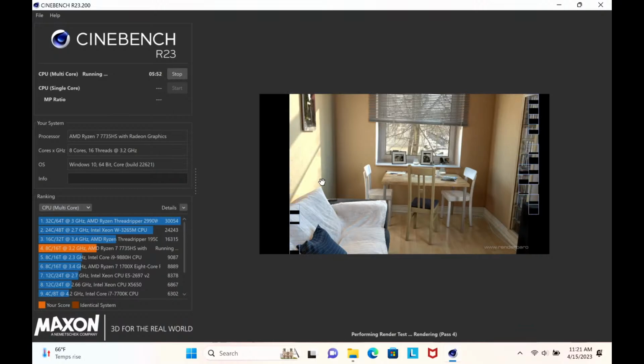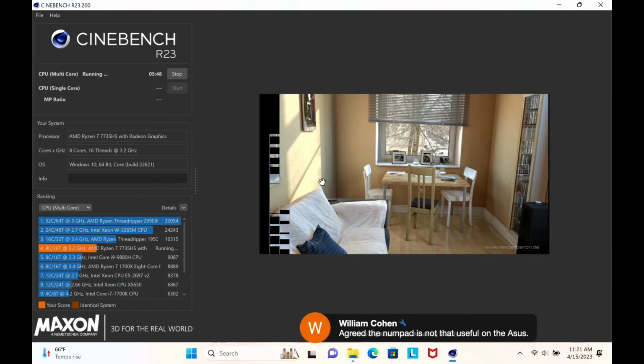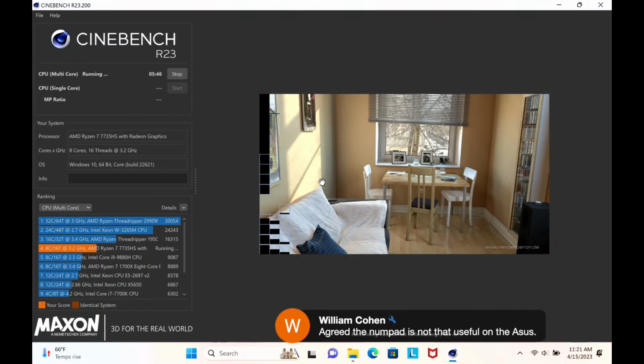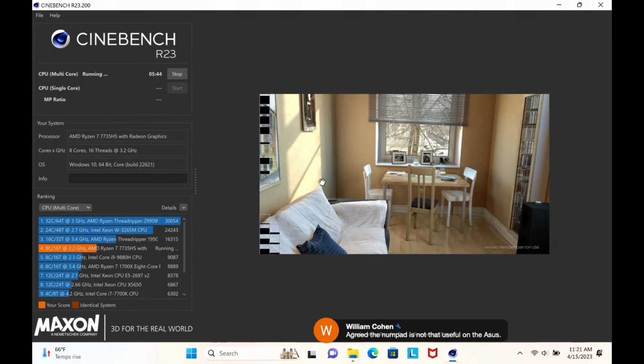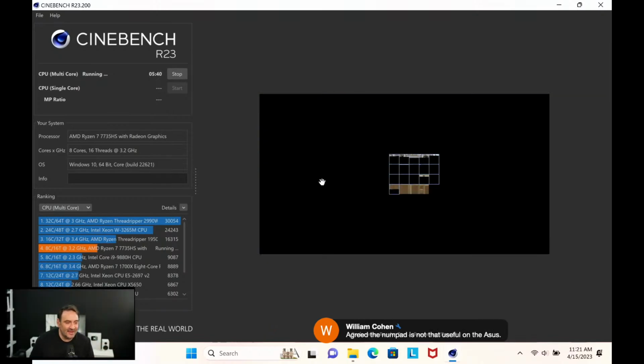So William does agree with the numpad, and I think, right, you're not going to want to use that on a regular basis. It doesn't replace a numpad. Call it gimmicky, call it whatever you want, but it's not going to be the best for that. That's for sure.